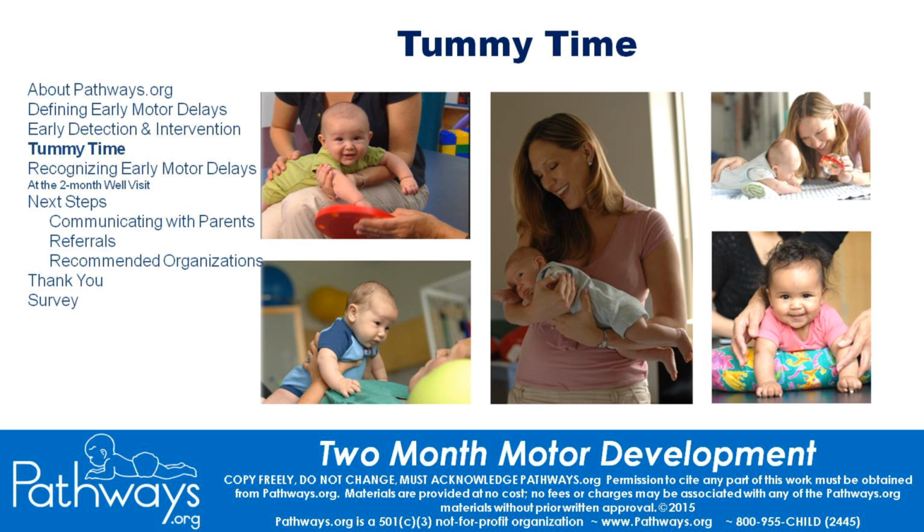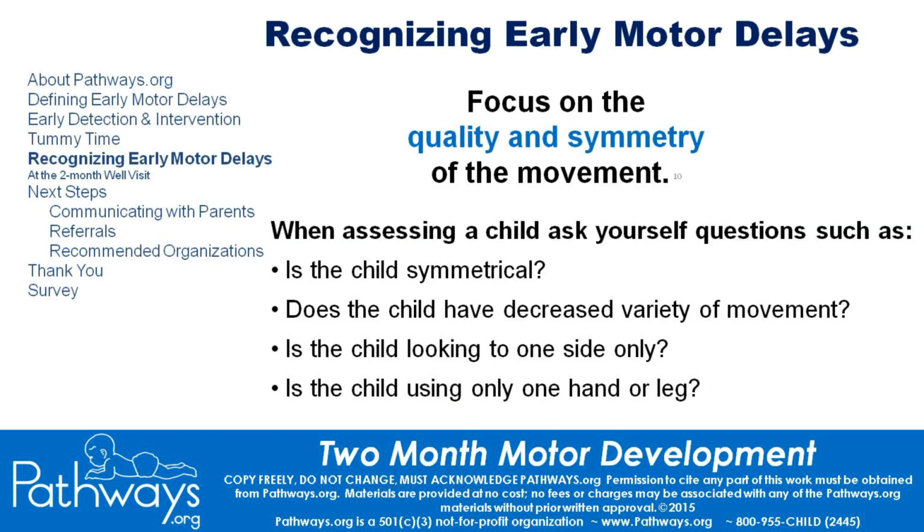So now that we have discussed the importance of tummy time, I would like to talk with you a little bit more about early motor delays. As I had mentioned before, there has been a sharp increase in the number of early motor delays over the past 25 years. The majority of severe motor irregularities are detected at birth, but minor delays can become apparent as early as 2 months of age. So when assessing a child, our hope is that you will focus on the quality and the symmetry of a child's movement and might ask yourself these questions on the slide. We believe in the power of observation and trusting your instincts and the instincts of parents.